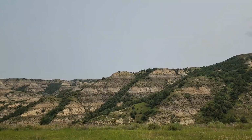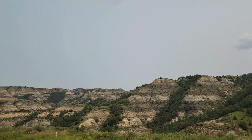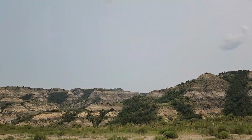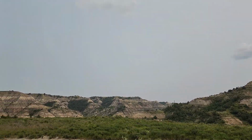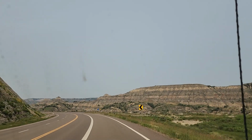Yeah, I didn't know these little mountains here existed in North Dakota. So I did learn something new today. So it means the day wasn't wasted if you learn something. Yeah, found a pull off here. We'll look and see what we can see.